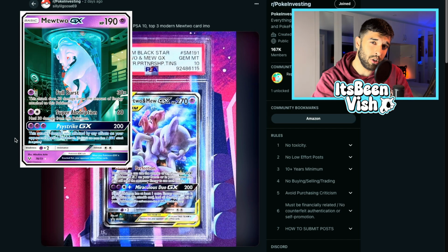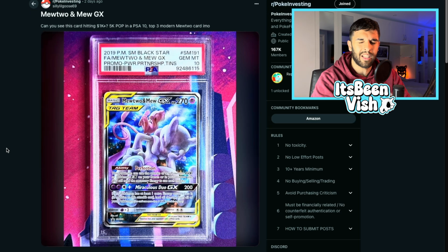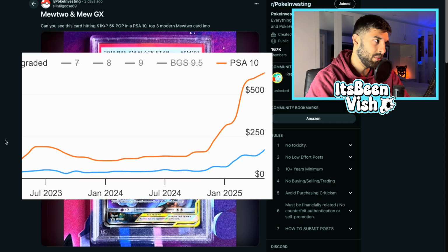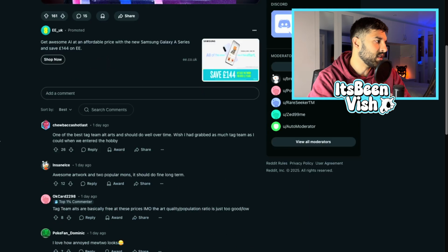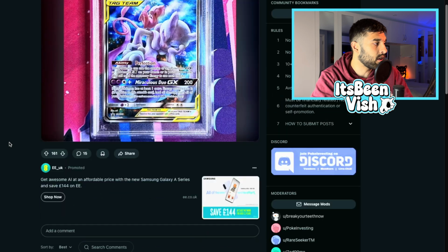The test tube Mewtwo beats this 100%, and maybe the 151 promo Mewtwo is up there. There's no doubt in my mind this card gets to 1k plus overall. In fact, I'm pretty sure it's nearing that. If it's not, I'm surprised, and I'll put something up on the screen. But this is, like this guy says, one of the best tag team alt arts and should do very well over time. Tag teams have a huge pump right now, and this one is no different. It's a great looking card. Keep it.